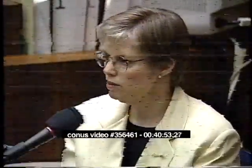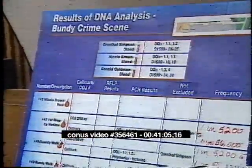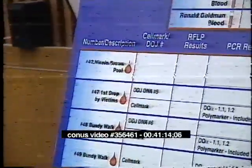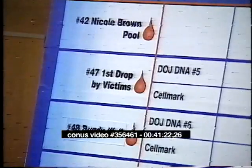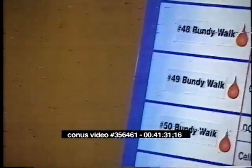Now, Dr. Cotton, we won't be going into the individual types and their results, but can you see basically each of those item numbers beginning with 47 from where you're seated? No, I better step down. Well, let me just try it a different way. Okay. Let's start with item number 47, the first drop by the victims. What I'm going to ask you is, for this hypothetical possibility of a transfer occurring from one set of swatches seized at one location to these particular set of swatches, would it be correct that these individual items, first of all, would have to be collected? In other words, collected by some evidence collector at the Bundy crime scene. Let's start with item 47. Yes.